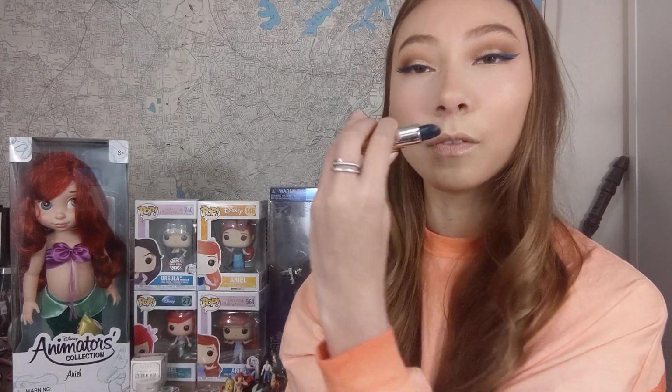It kind of scared the office ladies because, as you can tell, it's a really dark, intense, straight up green mermaid shade. So yeah, some of the office ladies were a bit shocked that I was wearing green lipstick to school, but I felt cute and I think I pulled it off. I put a strong liner on and it kind of worked. So yeah, that is my mermaid lipstick.